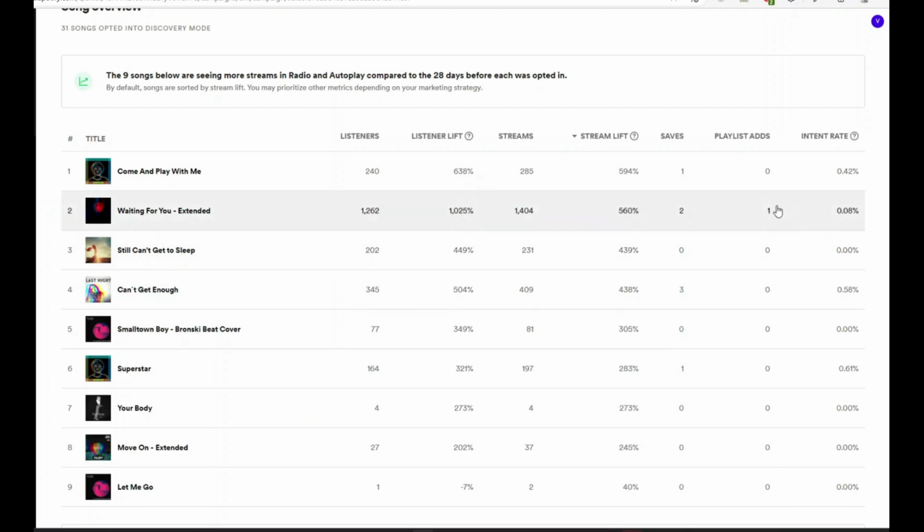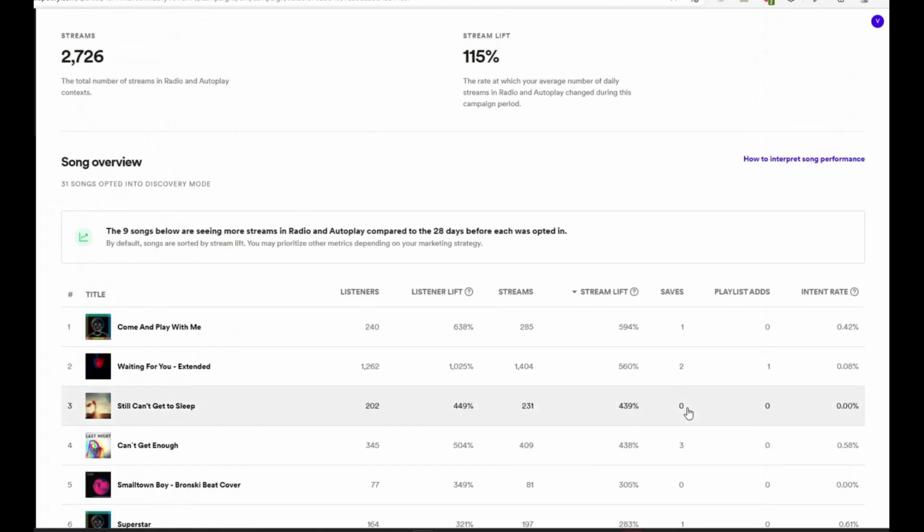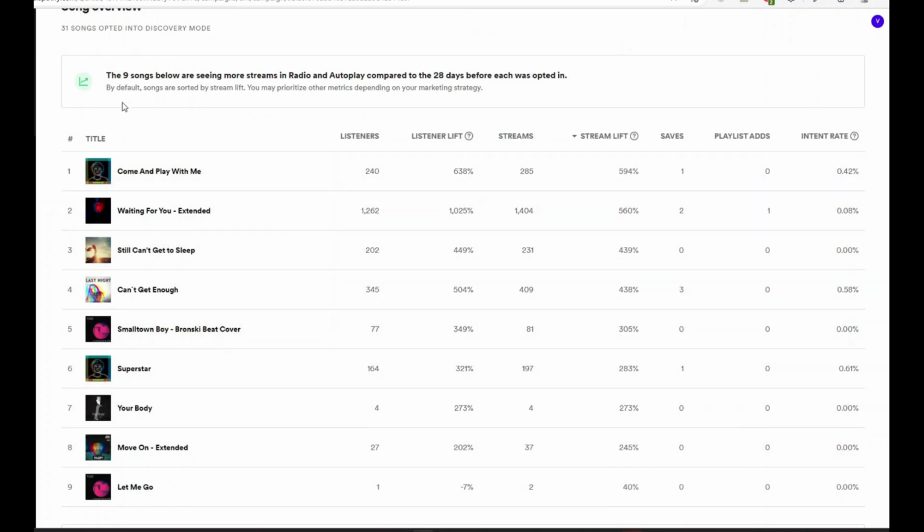So only a few songs got saves or playlist adds, not many actually. So not really the best results, to be honest. And only 9 out of the 31 songs got over 0% positive intent rates. And only 1 song got over 1,000 extra listeners.